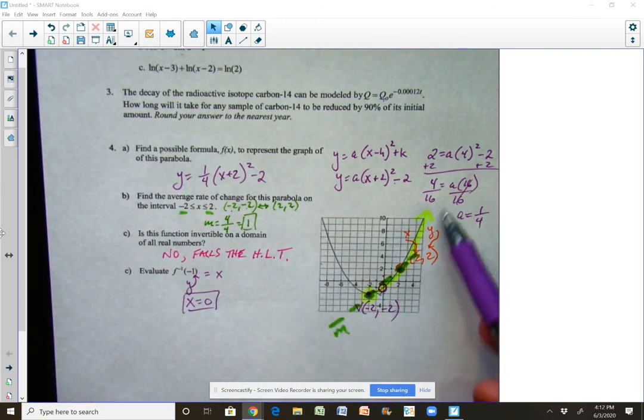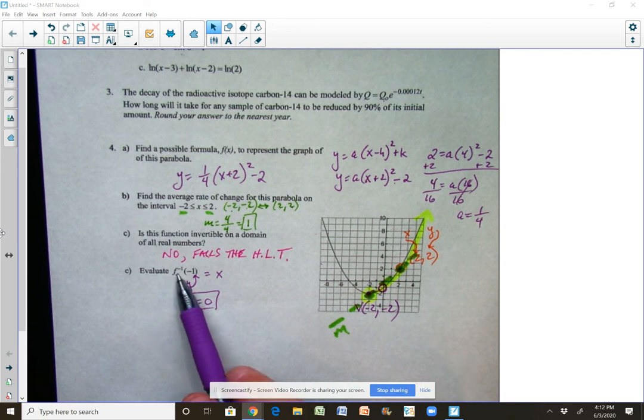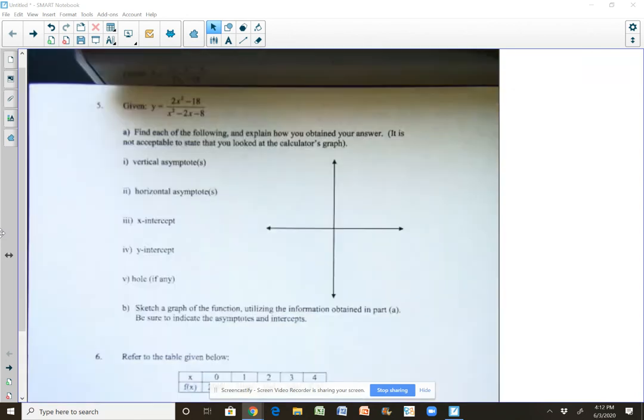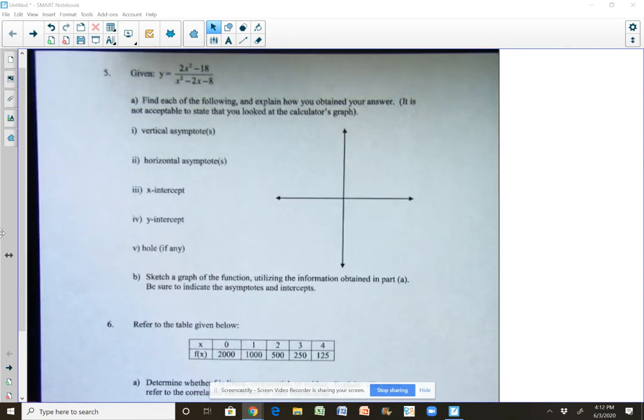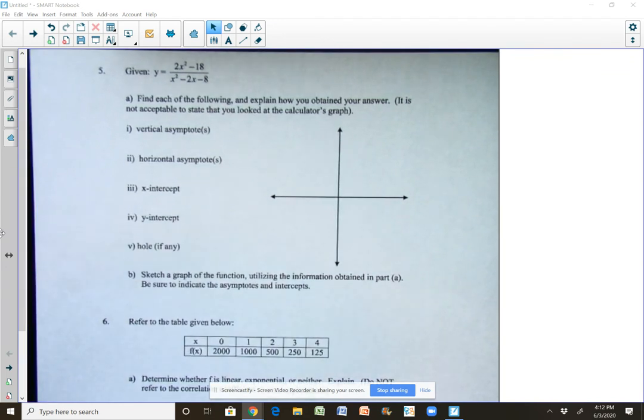Even though the function itself is not invertible, for a restricted domain, it would be invertible, and then this would exist. This does not exist for the entire function. Okay? All right, on to the back page. This is chapter 11 stuff, so we go back up to here. So these are some things that we've seen now recently, hopefully. So we'll see. Hopefully these will remind you of some of the things we've been doing.